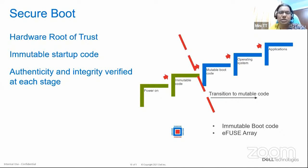So usually the chip vendors provide facilities like an eFuse array, so that the firmware vendors or the application vendors can permanently fuse the public key or its corresponding hash value into the hardware. And from there, you can establish further trust, like your U-Boot, the operating system, the application, all that can establish trust further. So this is one scenario where you will require support from the hardware to achieve your security needs.